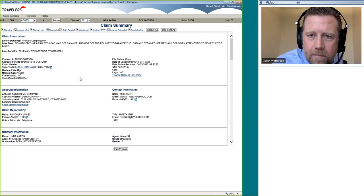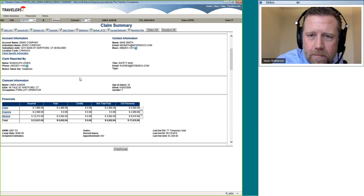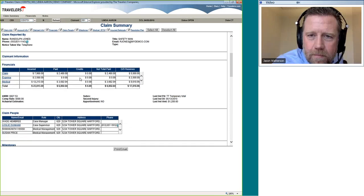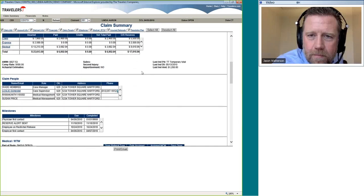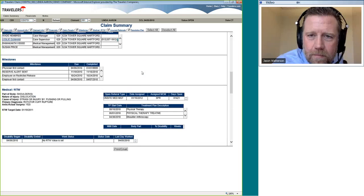Just so you know, the financials are real-time, the claim notes are real-time. If you want access to the system, it's really nice for being able to tell exactly what's happening on the claim. And then this information right here that we rely on, this is, again, what you type in when you're coding the claim.